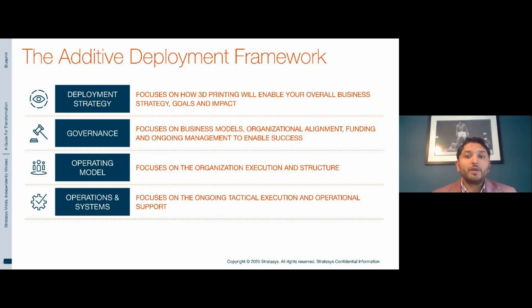Next is ensure you have the right processes and systems in place. Can you tactically execute additive? Do you have the right operational support in place? Do you have the right design software? Do you have the right software? Are your 3D printers connected to your MES systems? All of these questions need to be answered in terms of processes and systems integration.